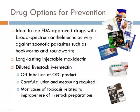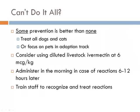I think it is appropriate, if done safely and cautiously, to use Ivomec, which is an over-the-counter product, so you don't need a veterinary prescription to get it, but to dilute it very carefully in a product that's appropriate for diluting it, and make sure that there's a dosing chart that all of the staff understand. So if you've got animals in foster homes that are using this, or staff are administering it in the shelter, they need to be very, very cautious because this is a very toxic drug. Most of the reported cases in the literature of ivermectin toxicosis are related to people trying to dose their own animals at home with their equine dewormer or another product. They're dosing errors.